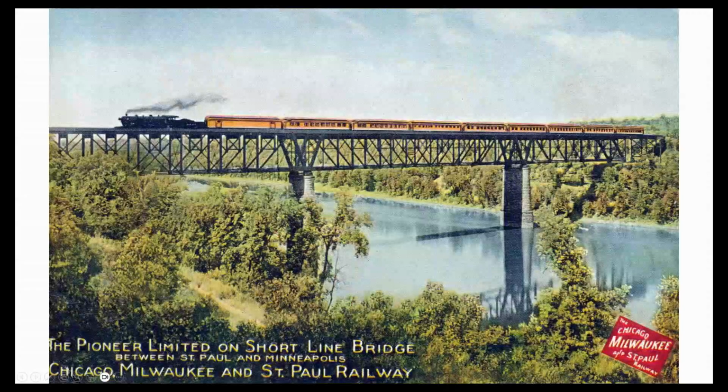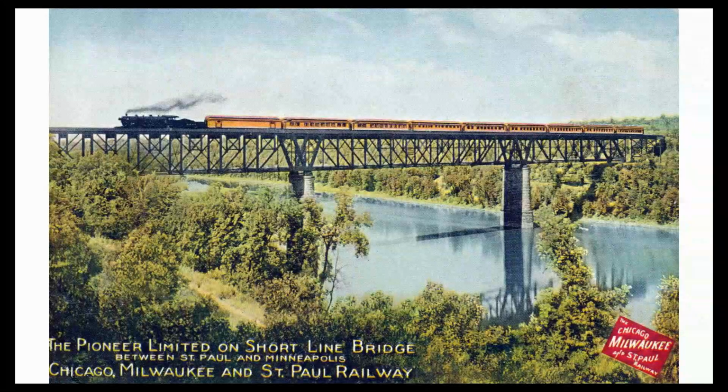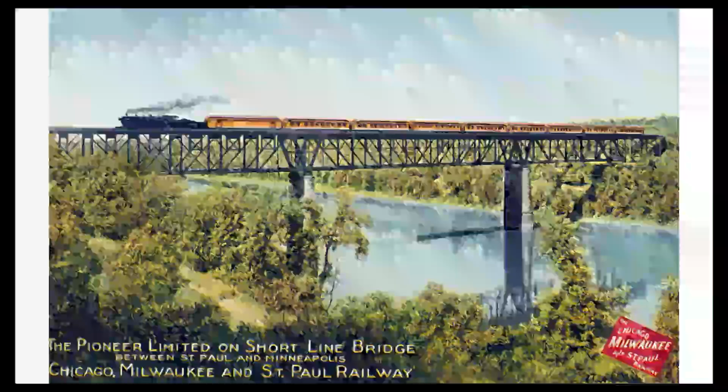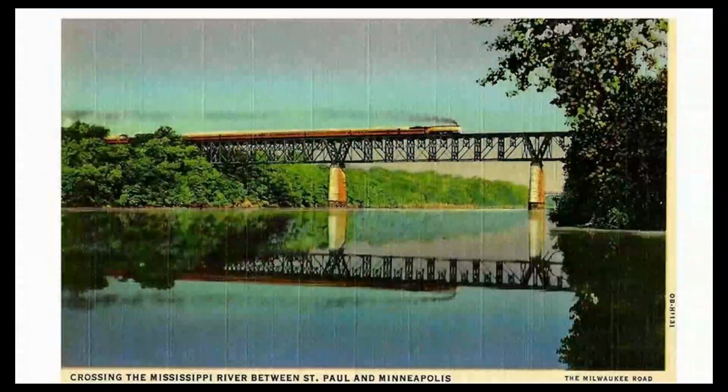This is a postcard of the Pioneer Limited, probably about the turn of the century, because it's Chicago, Milwaukee, and St. Paul coming across the bridge. The bridge was built in 1880, and I'm still amazed they still use it, and the cars are probably 5 times as heavy as they were then.